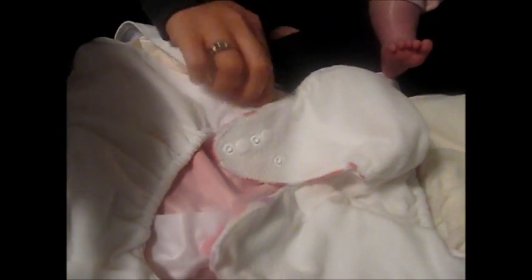Also look at the tabs. Okay, this one's just micro fleece here. This one is pull. Okay, so it gets rid of some of the places where they tend to leak. This is a really worn diaper. This one's more new. That's why it looks a little different. Okay?